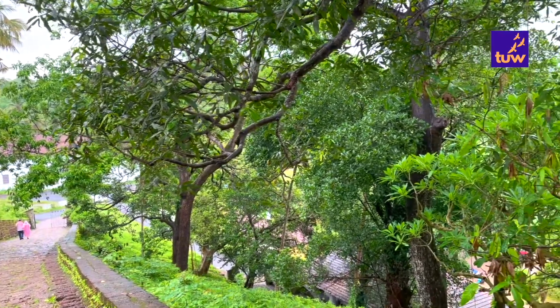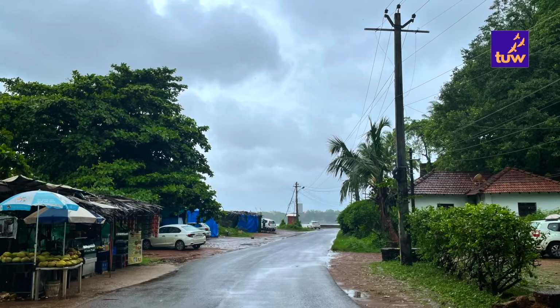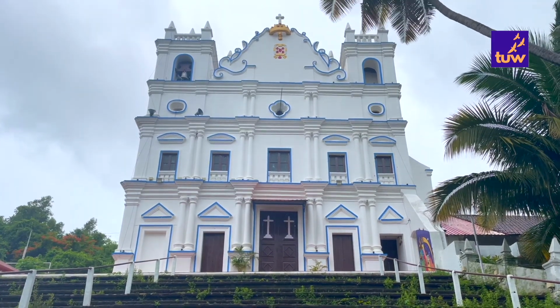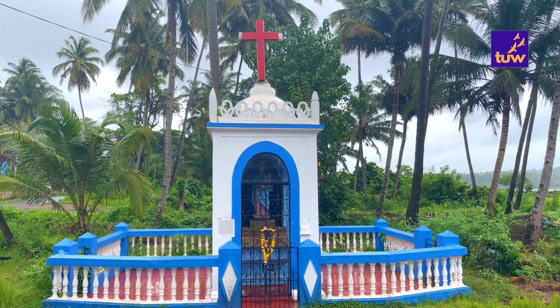There are limited food stalls and shops here, so make sure you have some snacks handy for those hunger pangs. The Reis Magos Church enhances the beauty of the fort. It is a popular attraction of the region. The white structure of the church is visible from the opposite banks of the Mandvi River.